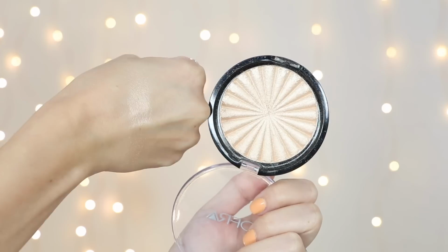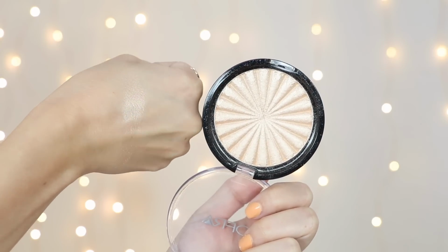But then when I got it back in a BoxyCharm and I put it on my face, I was like, oh my gosh, why did I give you away? This is the kind of highlight I wear when I need a pop-in highlight, like a blinding, intense highlight. It's the highlight I'm wearing on my face right now, and I didn't even put that much.